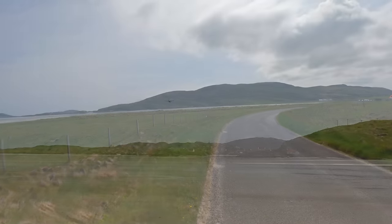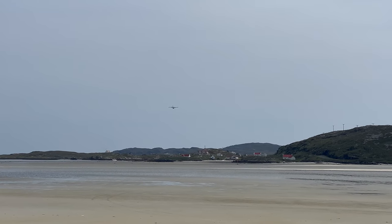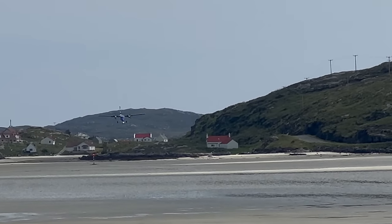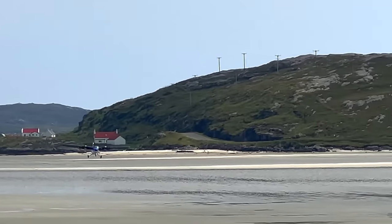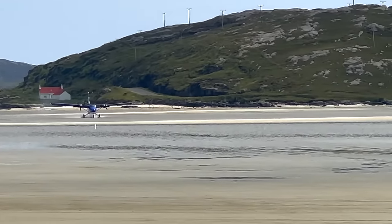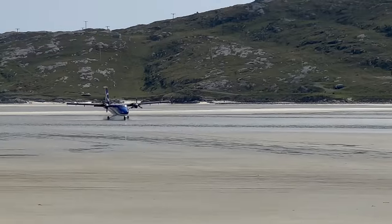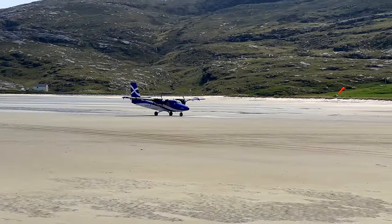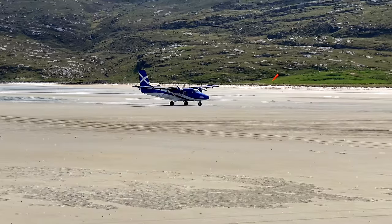While on my small wander around, I noticed our plane once again arriving from Glasgow. It might just be me, but it is so cool to see a plane land and taxi its way up a beach.